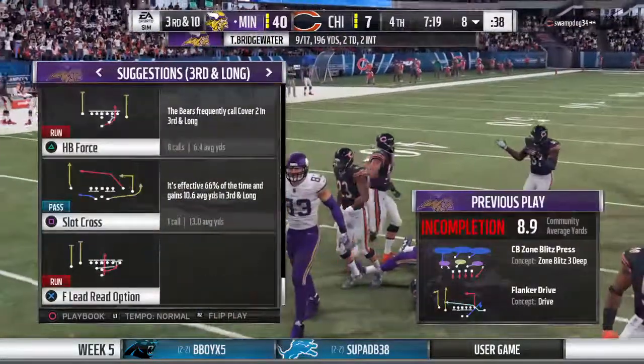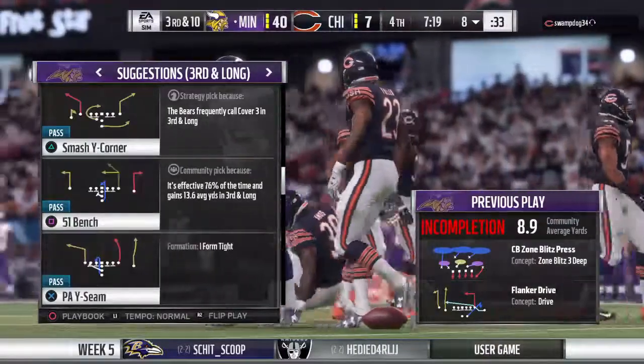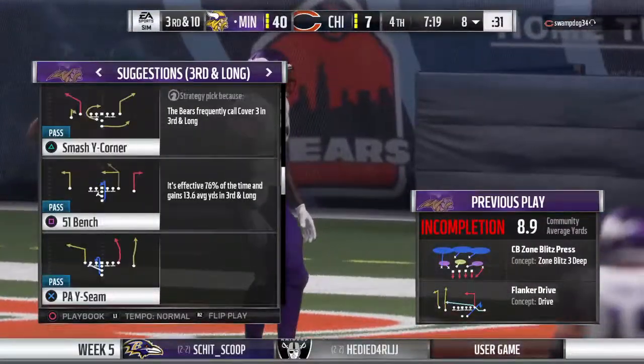I am speechless. I am without speech. And incomplete there. A nice hit jars the ball free and brings up third down.